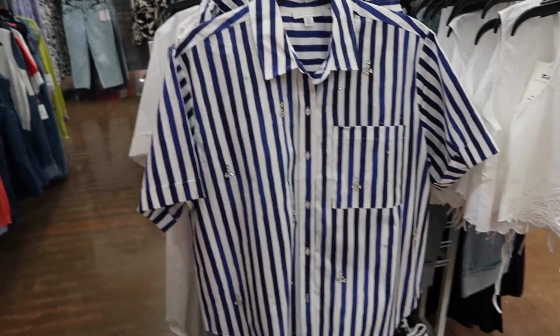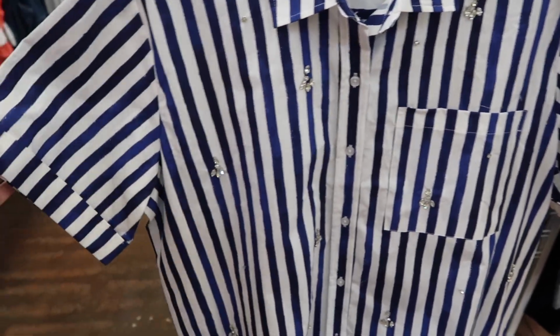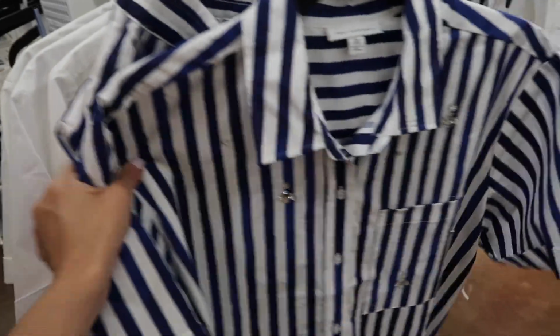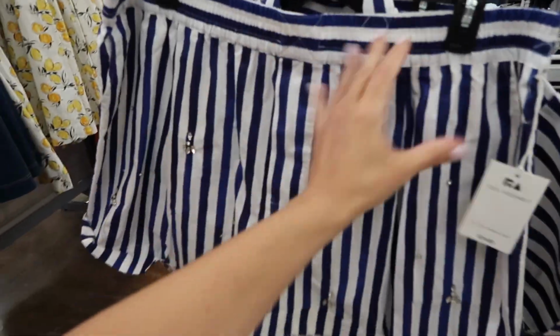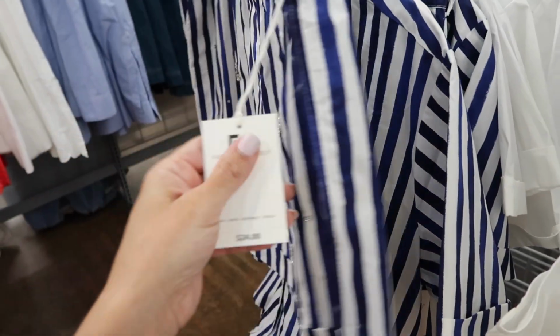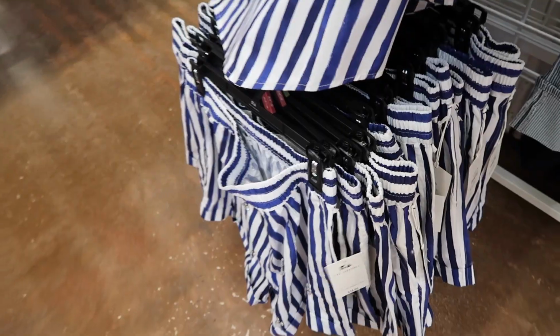New set from Free Assembly. This one has this smaller collar, full button, the rhinestone detail, has the cuff sleeve. We did see this one in the white and the blue stripe, and now they also have the shorts to match. So these are pull-on, flowy, the same kind of rhinestone detail. They only have the stripe here, and these are going to be $24.